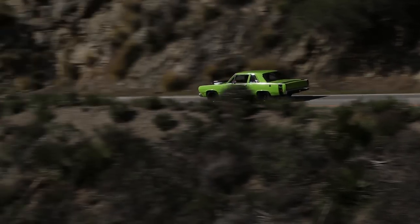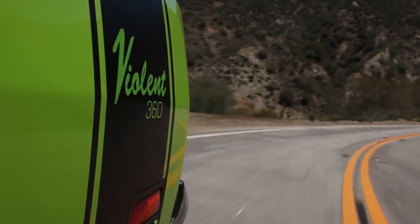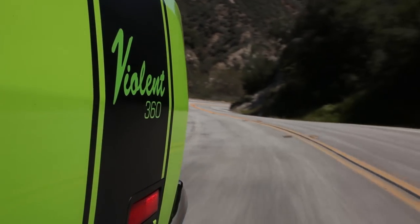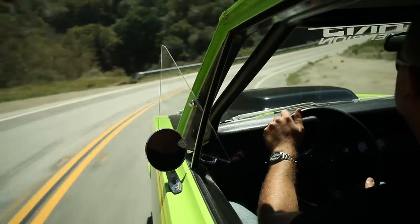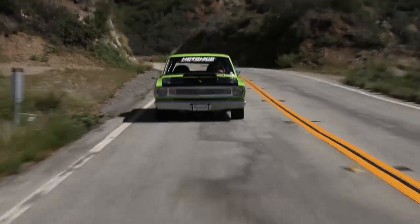Finally, we've managed to get a Mopar on the show this season. So many of the submissions that we get are Fords, GMs, and that's great, and we love them all, but you guys know I kind of have an affinity for Mopars. When one of the guys that we were trying to film backed out because of mechanical problems, he recommended Shannon and this car.